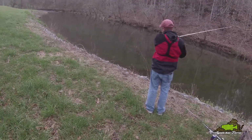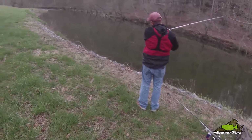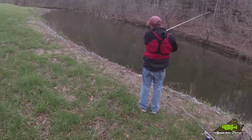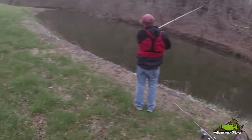Now Keith put in some really amazing pitches there. Got it up above it and brought it down to it. He didn't throw it right on top of it where it would spook it off. But unfortunately, after the second cast, it does move out to deep water. So we move on up.